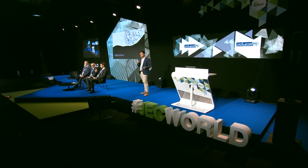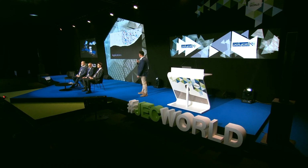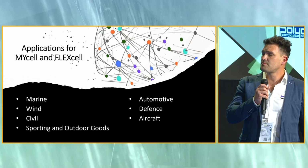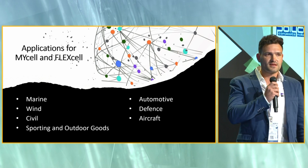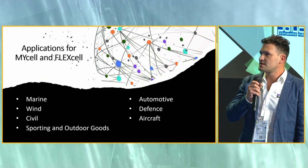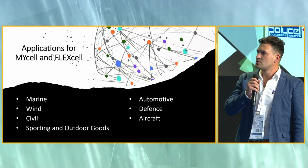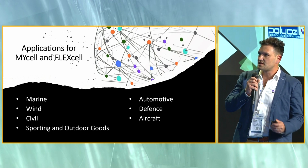applications. I'm going to take you through a few examples of how PVC is used in the composite industry. Most of you probably already know how PVC is used for sandwich constructions, but for those who don't, I'll take you through a few examples. We've broken the applications into sectors: marine, wind, civil, sporting and outdoor goods, automotive, defense, and aircraft.